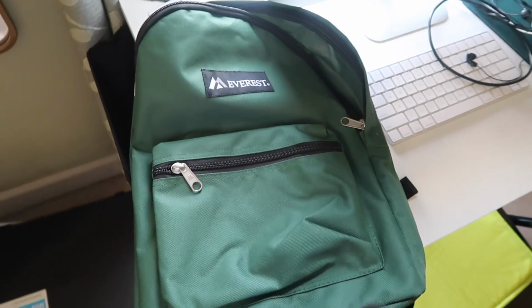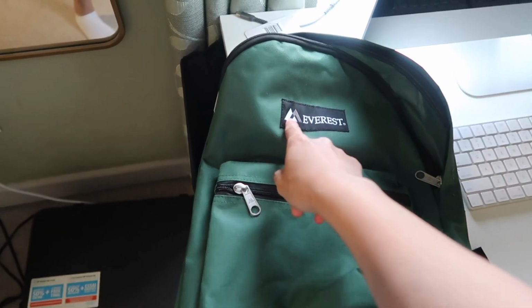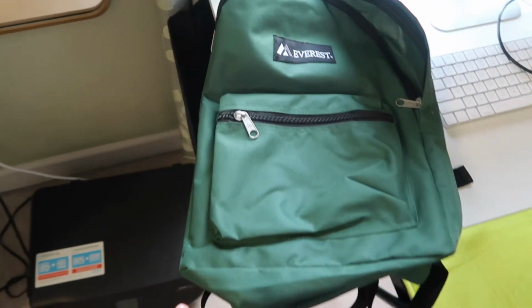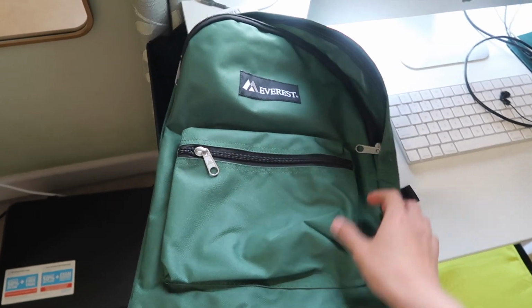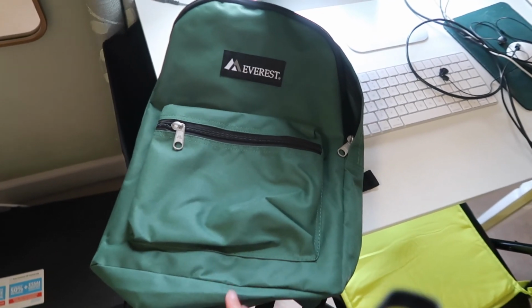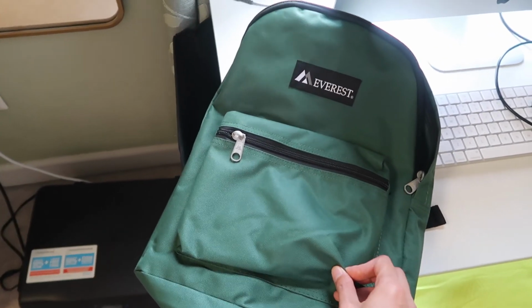There is one separate pocket outside. It's what I need. I don't need any more. So I do think this backpack is going to fit a ton. It's by the brand Ever East, and it sort of has a sign that looks like Adidas. But nevertheless, I never care about the brand. I just think this bag is practical and it looks okay. So I'm definitely going to be keeping this one for $7. I mean, it's definitely worth it.